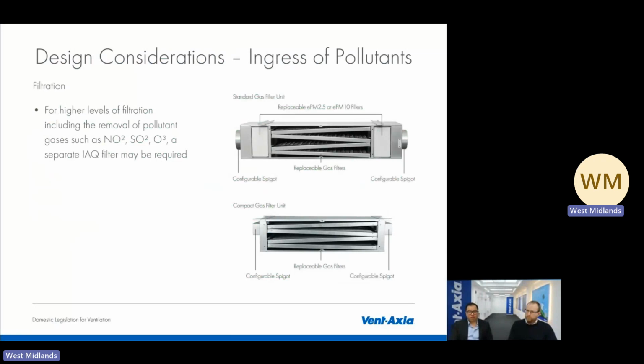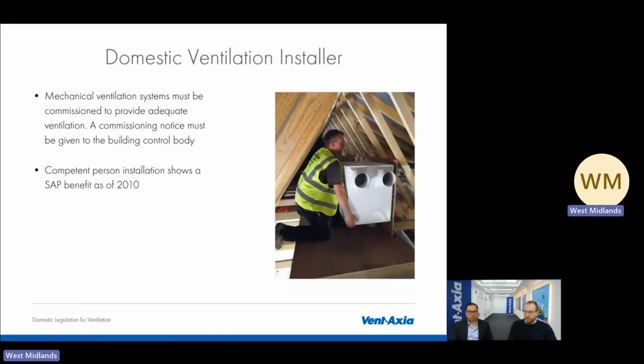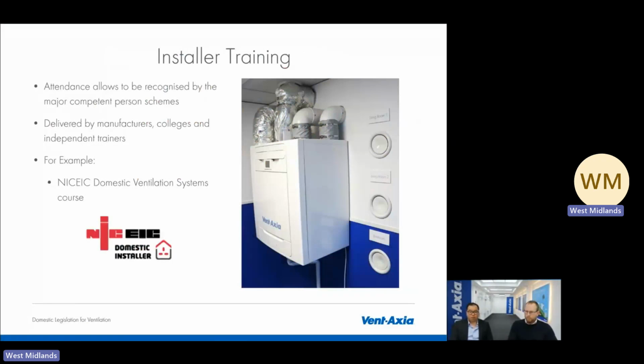Within Approved Document F, there are requirements to meet for installation and commissioning. Mechanical ventilation systems must be commissioned by a competent person and notice given to the building control body. There is also a SAP benefit when the ventilation system has been installed by a competent person. To become a competent person, you can attend a training course, for example, a NICEIC domestic ventilation course, which is delivered by various training suppliers and Vent Axia in our dedicated training facility in Crawley.